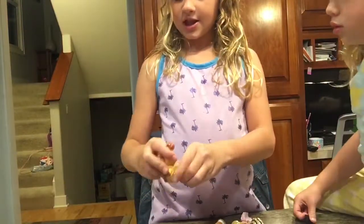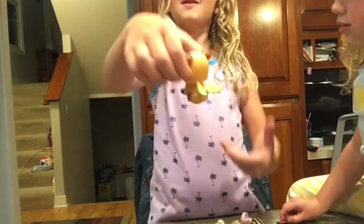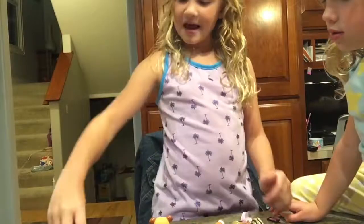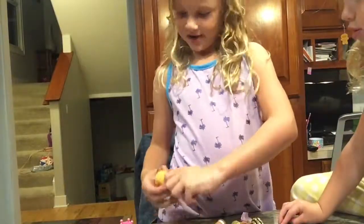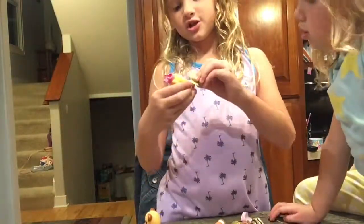What are the wings? You can switch their wings. So this one has a pink wing, now it has green wings. This one has a green one, and this one has the green wings, now it has the pink wings. And you can switch their wings whenever you want. Make sure not to lose them.